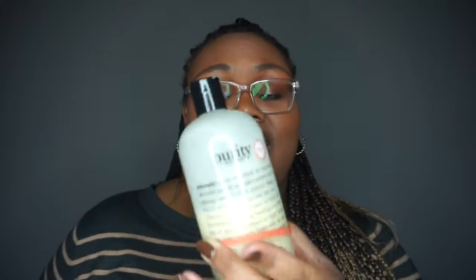I like this, and I don't reach for it all the time. That's why I do have so much of it, so I will say that I would consider purchasing this again. I bought a set that had this in it, and I also got a whole bunch of samples of this, but I will not probably buy this size bottle again because there's no point.